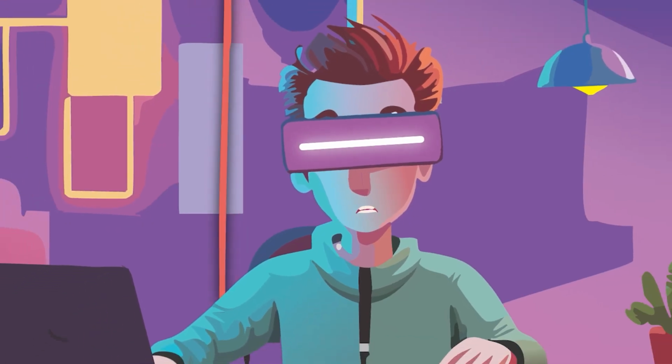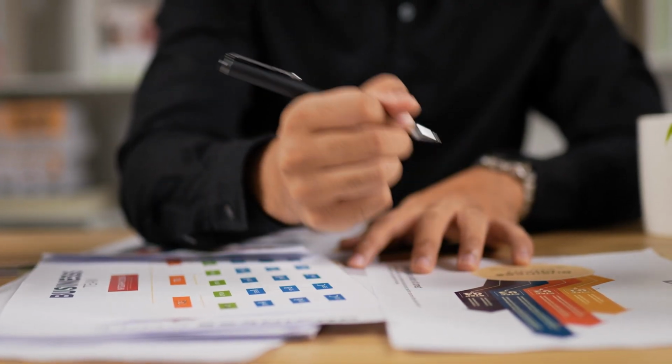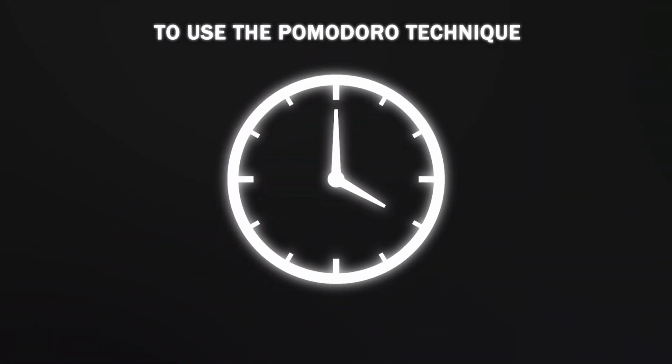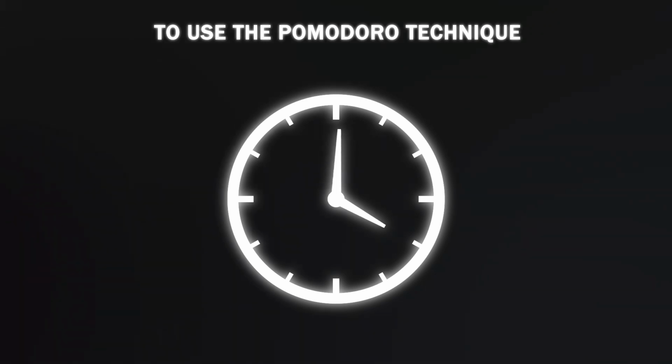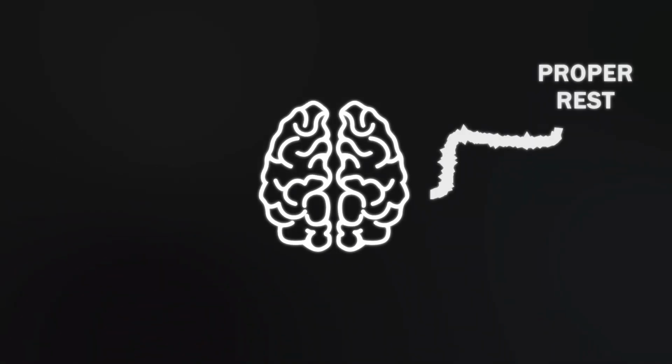The Pomodoro technique isn't just about working harder, it's about working smarter by doing short bursts of really focused work. When I started using this, I found myself getting loads more done because I was totally focused during those short bursts, and the breaks helped me recharge. To use the Pomodoro technique, just set a timer for short work periods, usually around 25 minutes, then take a short break. Do this a few times and then take a longer break to give your brain a proper rest.